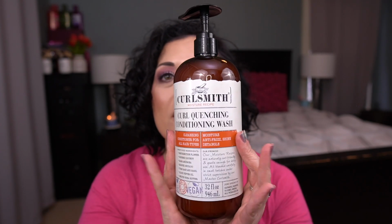So it was half off. I went ahead and purchased the liter. I think it's almost a liter. Yeah, a liter, 32 ounces. So I picked that up.